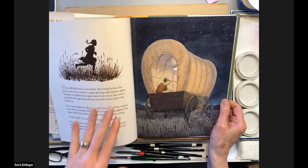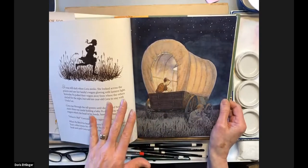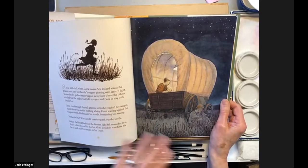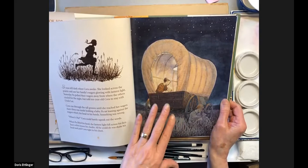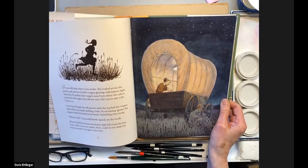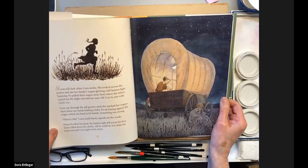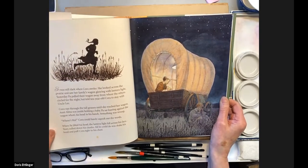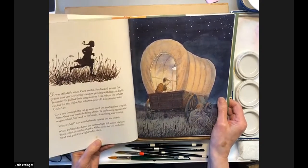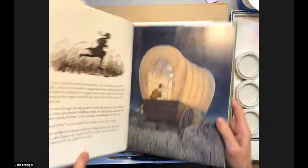So I just did glaze after glaze into the sky. And as I did each pass, it was as if the wattage was being turned up inside the wagon. So that was a really effective way to use glazes. And then I finished up with colored pencil.